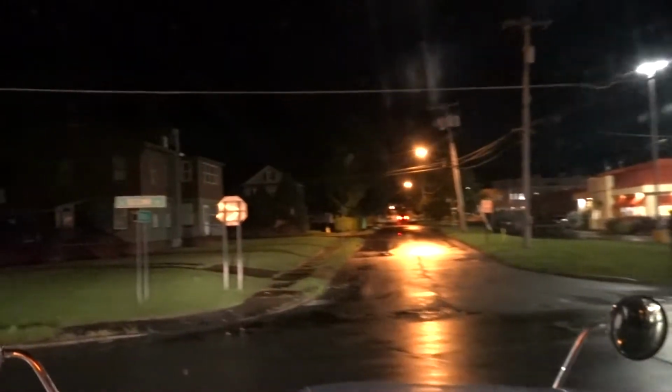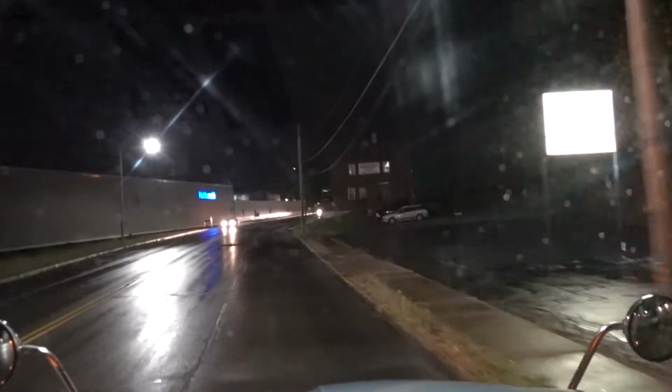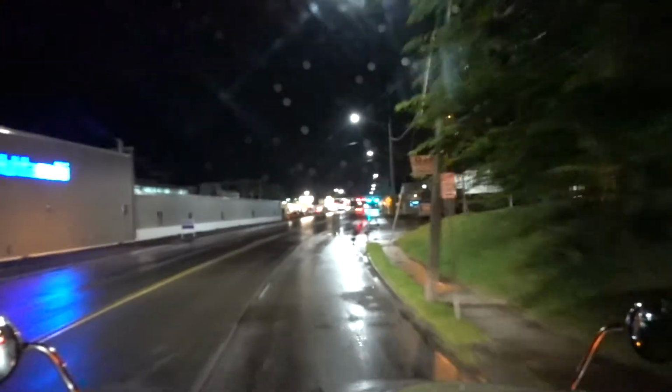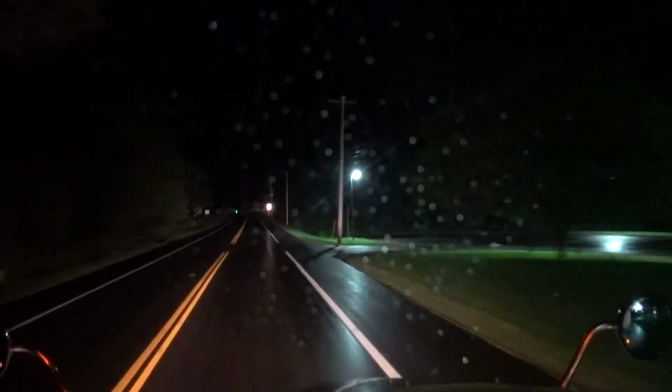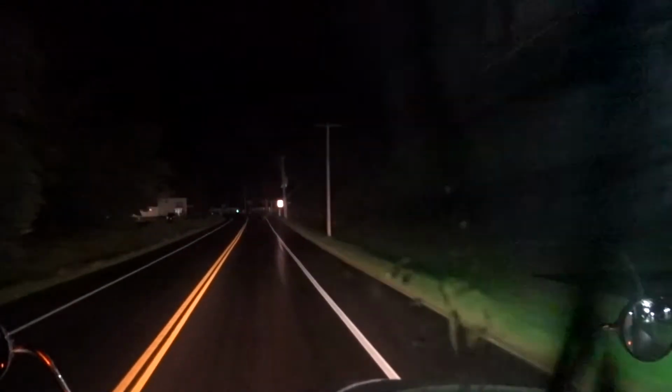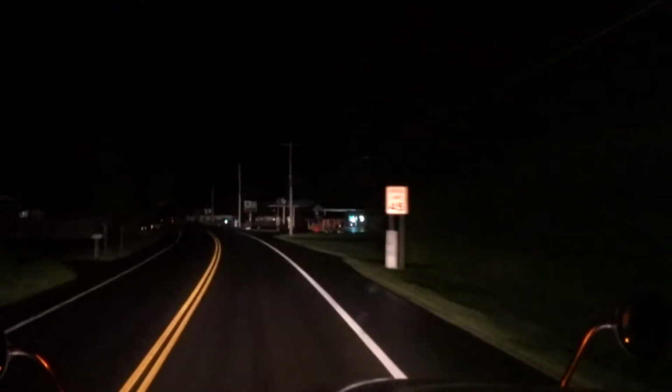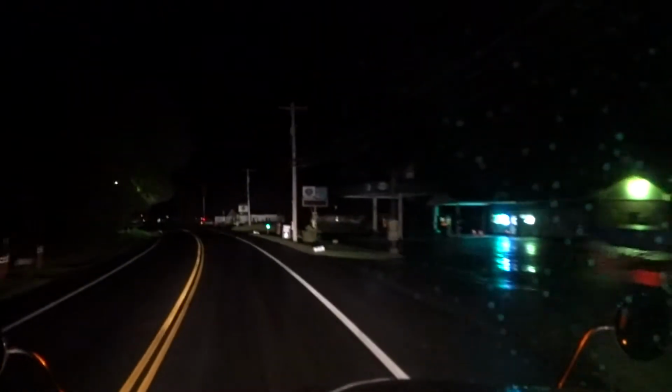It should be a pretty quiet ride up to St. Albans tonight. Sunday night, and tomorrow's a holiday, so I think a lot of people will be staying put. Hard to say, but looks like the camera's doing pretty good on the wet road. Usually it's so dark. Actually looks lighter than what I'm really seeing.